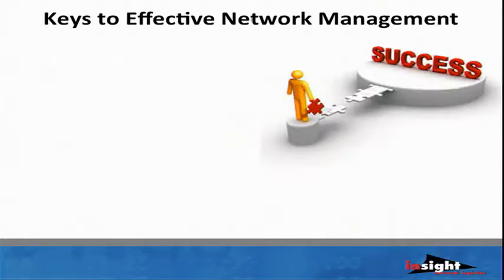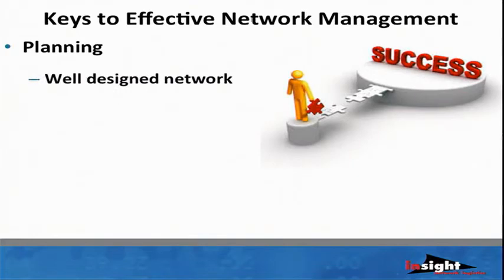So really, in our mind, the key to good, effective network management really begins with planning. And the planning is all around starting with a well-designed network. So there's good network modeling software out there today that, regardless of what your business objectives are, you can effectively build a model of your distribution network.